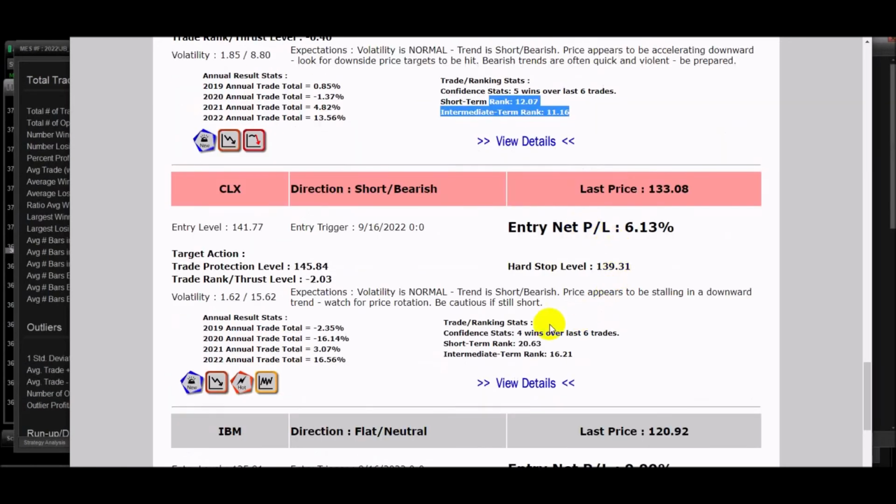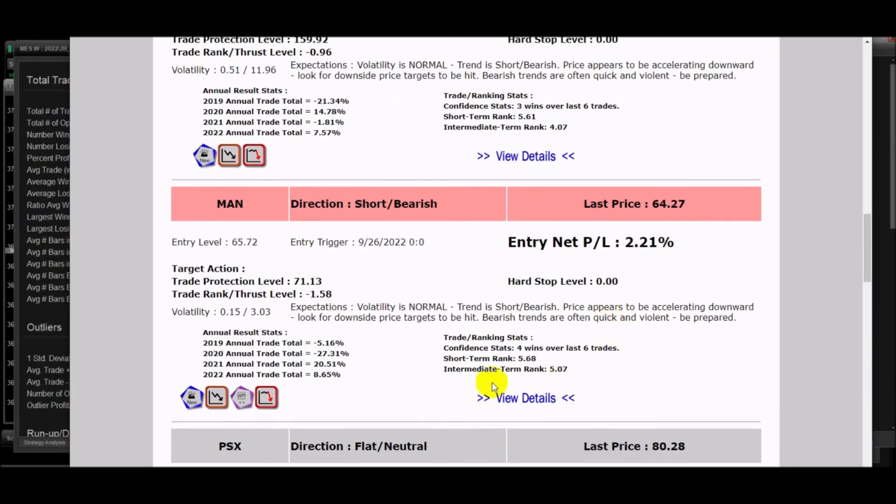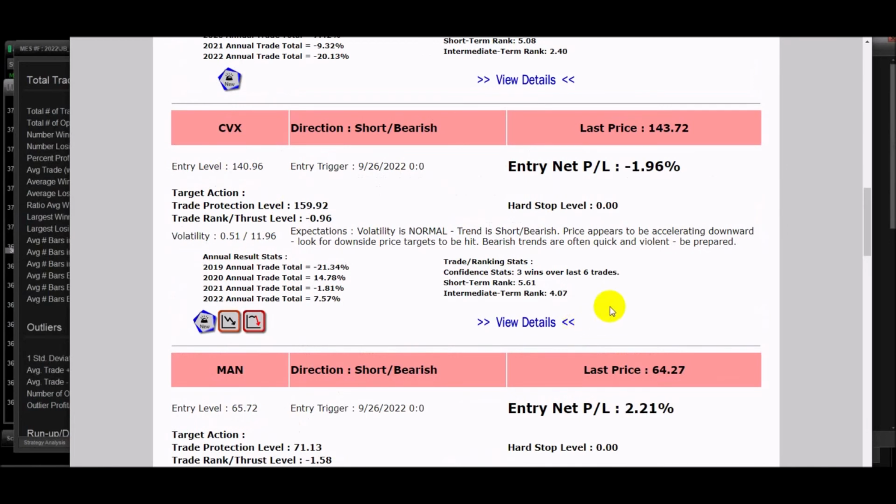When I get into something like this, CLX, this is telling me it could be a very quick mover, 16 to 20% volatility. When I get into something that's smaller like this, this is telling me I've got basically 5 to 6% volatility in the trade. It's going to be a nice, consistent trade. I can plan my trade fairly efficiently with this without having to worry about too much risk.